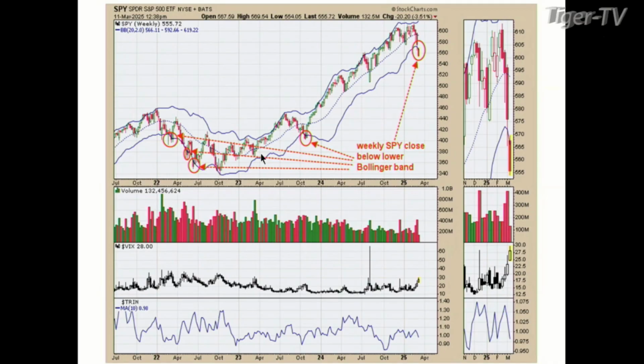Actually, I hope this week kind of remains flat, just as long as we close below the lower Bollinger Band. That actually would probably increase a lot of people's anxiety too. Yeah. So fear is good in the market. If you don't have any fear, that's really bad. If you don't have any fear in the market, you should be scared. So let's go to the next chart here.